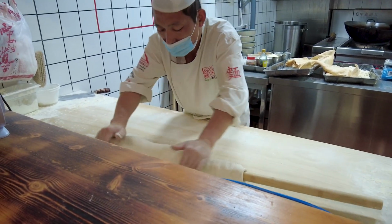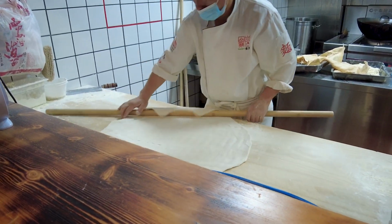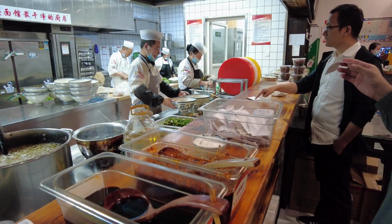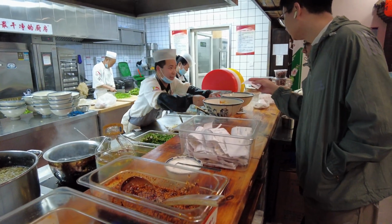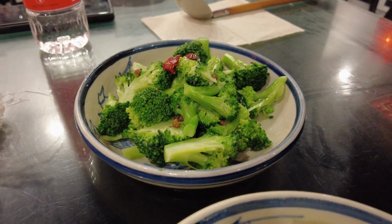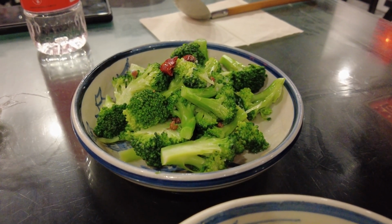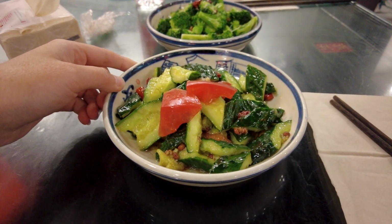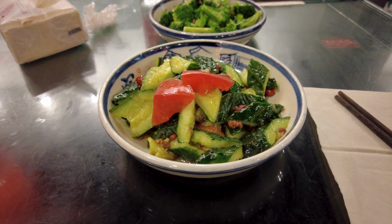The shop only serves 2 styles. One is the classic belt noodle called Biang mian, and the other is a thicker square noodle with savoury mincemeat sauce. Of course, I chose the classic Biang and some cold vegetable dishes to start. We've got some broccoli with some Sichuan peppercorns and chilli. We've got some cucumber, it's really crunchy and nice. A little bit of tomato, which is a surprise, but it tastes great.